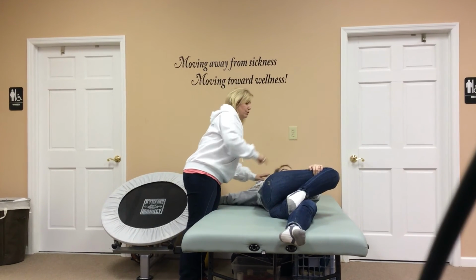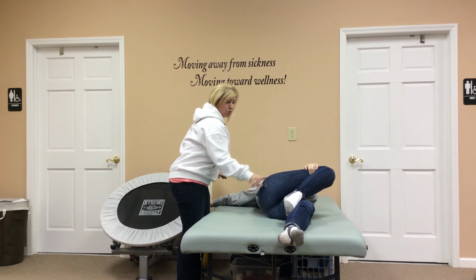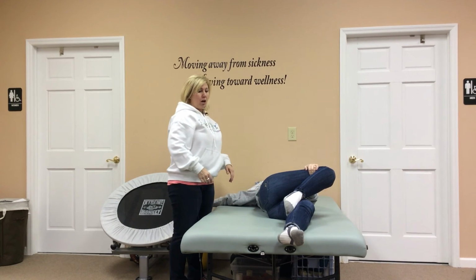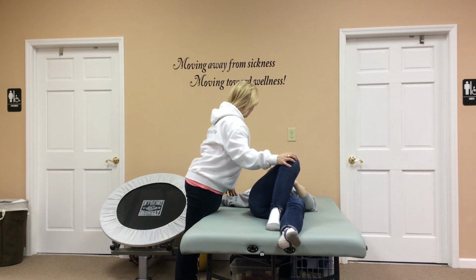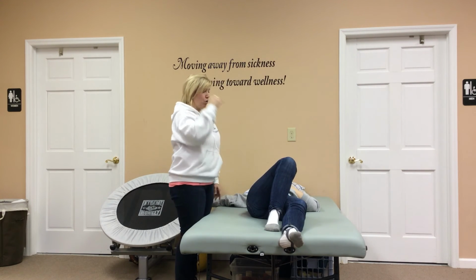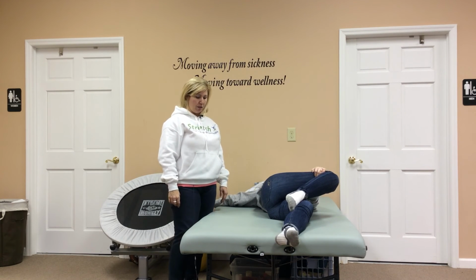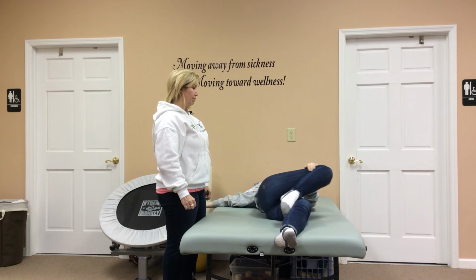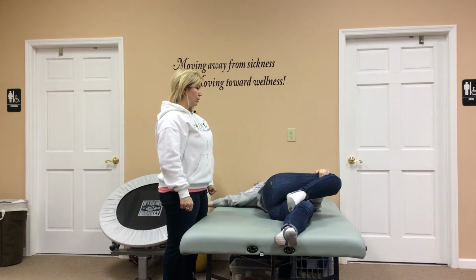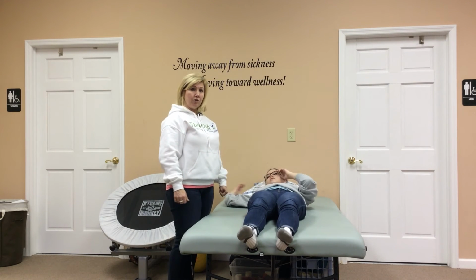You're going to turn your head the same direction as your knee. You're going to feel a stretch throughout the upper torso, sometimes in here. Hold it for 3, and then bring it back to just relaxing it just a little bit. Do 2 more of those on that side. 1, 1,000, 2, 1,000, 3, 1,000, and then one last time. And you want to repeat it on the other side.